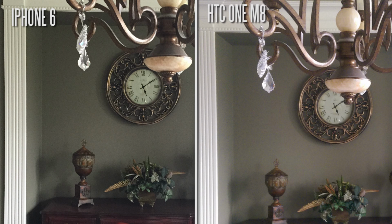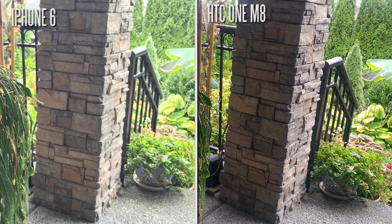And when we take a look at the still image comparison side by side, you can notice that both cameras do a fairly good job overall, although I would definitely prefer the iPhone 6's camera. It just feels and looks a little bit more normal, but certainly the HTC One M8 is not going to look bad when you're distributing your images online or for Instagram and things like that.